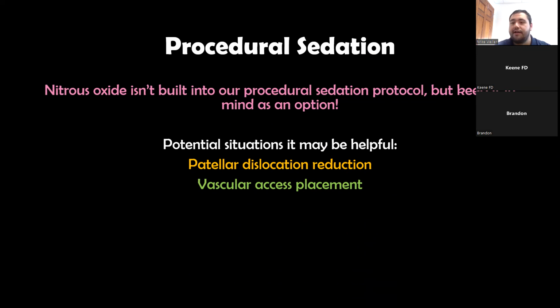Now, it could be very useful for, okay, let's say you're an AEMT and you're doing a patellar dislocation reduction. It's going to be a quick thing that I do, and then I'm going to splint the patient's leg, but it's probably going to be painful while I'm reducing that patellar dislocation. Hey, okay, I can give my patients some nitrous oxide, take care of their pain while I'm doing it, keep their mind off of it while I'm doing it, and then it's going to be gone quickly, right? I'd say that that's a great medication for that.